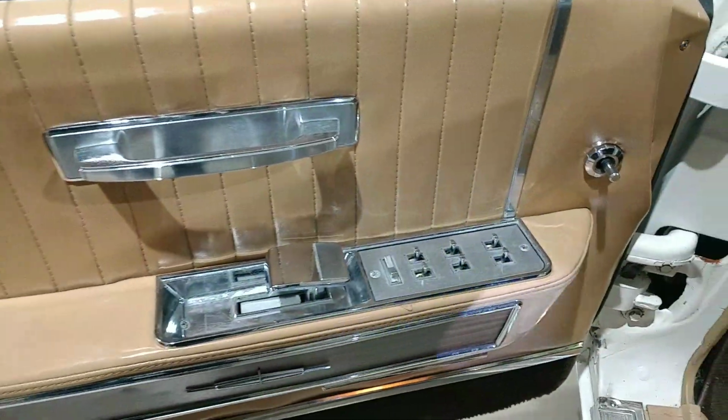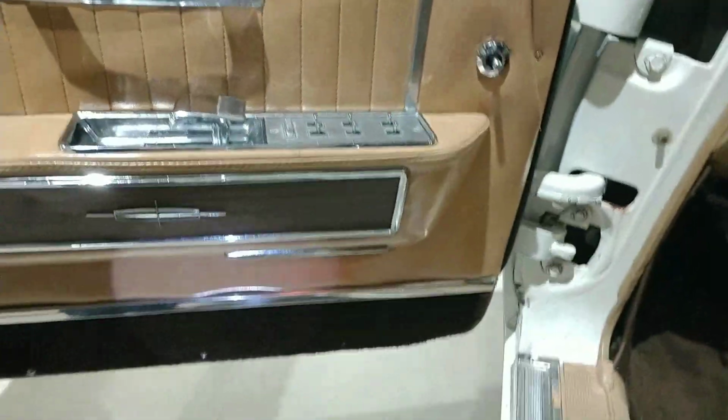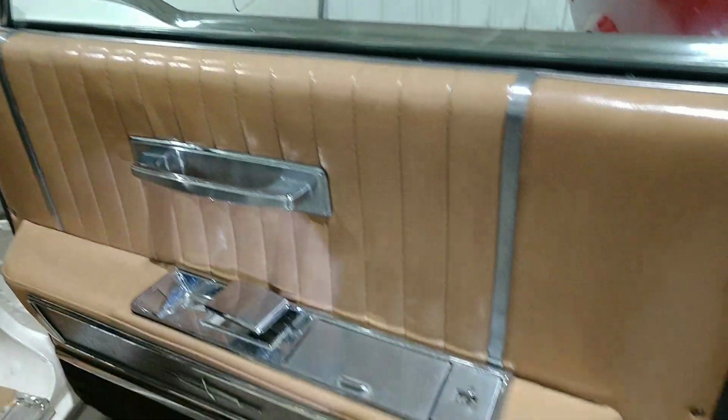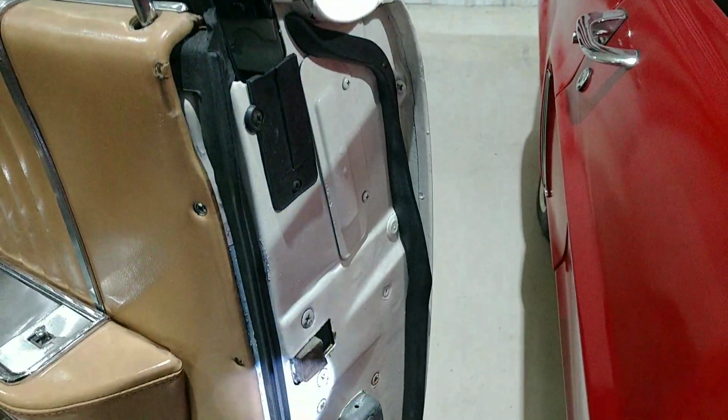Door panels look good. All the windows work. Everything is working on the car and operating. Got a courtesy light here. Got courtesy lights there and there working. Everything looks like it's working pretty well as far as those go. The rear door panel looks nice also. Weather stripping looks nice and supple.